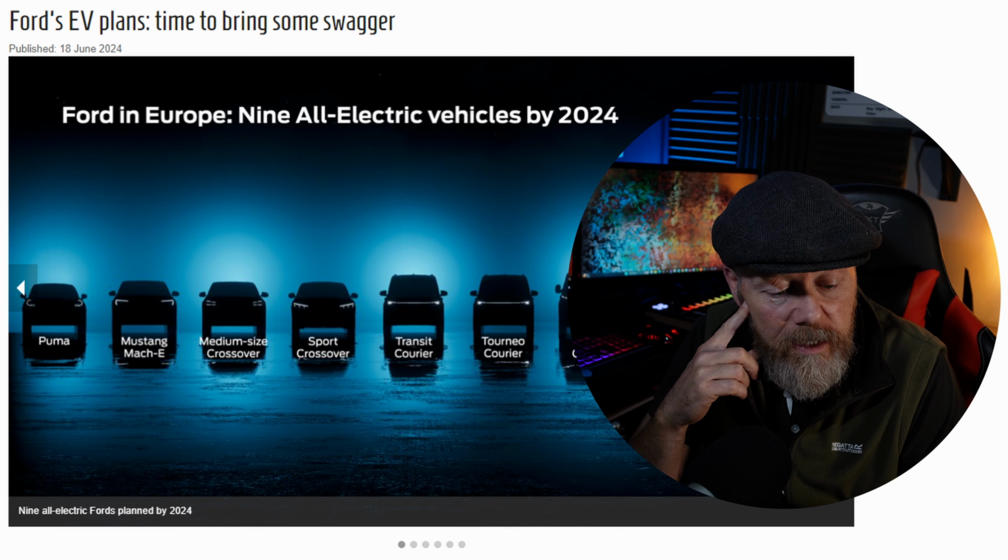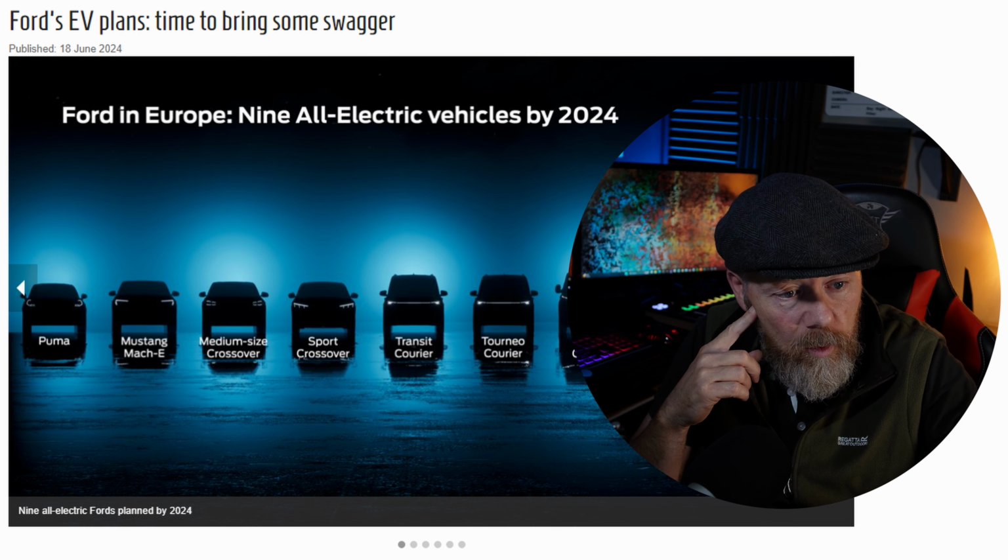Anyway, another story. I don't want to blab on too much because it will get a bit long. Ford in Europe, 9 all-electric vehicles by 2024, it says here. So this story is saying Ford EV plans. There was a story saying that Ford wasn't investing in EVs anymore, but everything I'm seeing at the moment is counteracting this non-investment into EVs. Ford's new Explorer EV is just the start. The designer's mission is to be less boring. A Puma EV confirmed. A leather EV from Ford. So look, these articles where they say Ford's not going to invest in EVs anymore are definitely a load of old ghoulies.